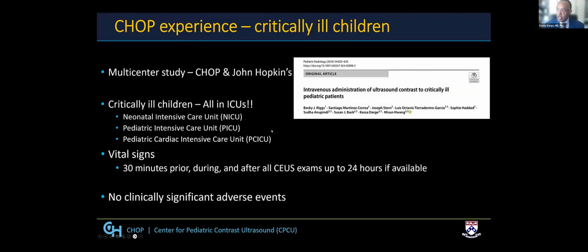These are the patients that suffer from hypoxic changes in the brain. We want to see the brain. We do brain contrast-enhanced ultrasound also. These are the patients who may suffer from necrotizing enterocolitis, so we do bowel ultrasound. These are patients who may have thrombosis somewhere, and then we want to see. These are patients who may have ischemic changes that involve the kidneys or other organ, and we want to see. And so we use contrast-enhanced ultrasound in these very critically ill patients.